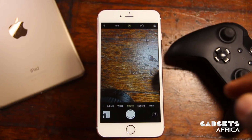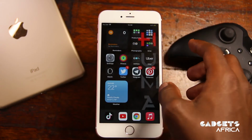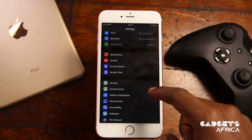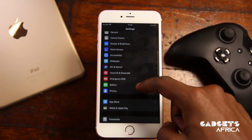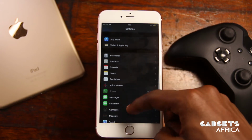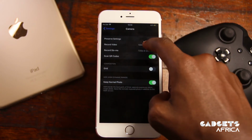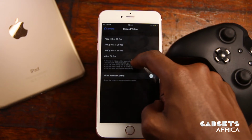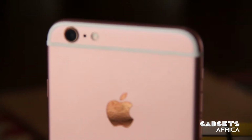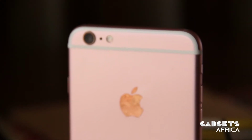One thing I didn't like, however, about this is the fact that you have to go all the way back to the settings to be able to change your quality and frame rate per second for the video. Now, thankfully, it gives you up to 4K 120 FPS of video, and that takes up a lot of space if you don't have the space for it, but the quality is pretty good. So if you were gonna try out a good camera on a phone, I would really suggest this one.